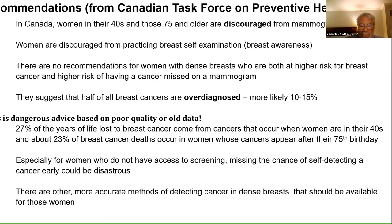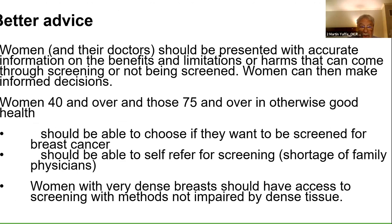When we go back to the issue of dense breasts, there are methods of imaging, and Crystal mentioned some of those, like MRI and ultrasound, that are more accurate in finding breast cancer in dense breasts. And I believe those should be available for women if they do have dense breasts. So I think better advice, and this is not the advice that's coming from the Canadian Task Force, is that women and their doctors, because their doctors are being given the same advice, the family doctors, should be presented with accurate information on both the benefits and the limitations or harm that come from screening or from not being screened. And then they can make their own informed decisions.